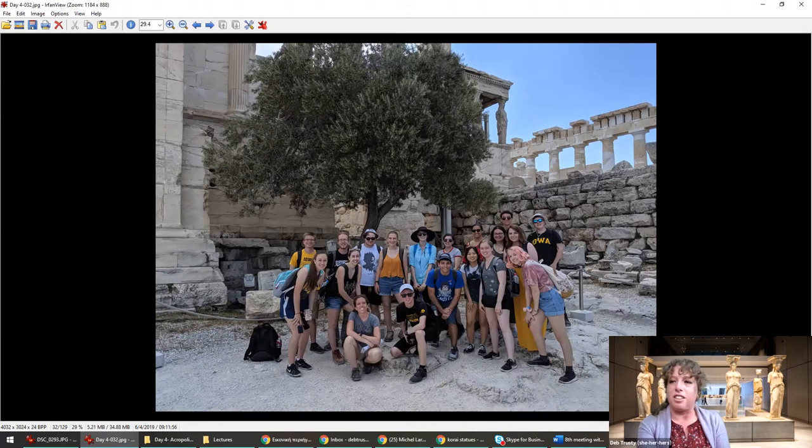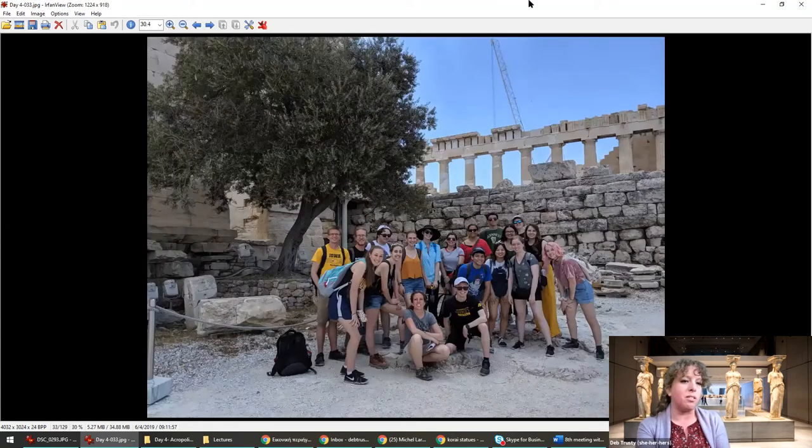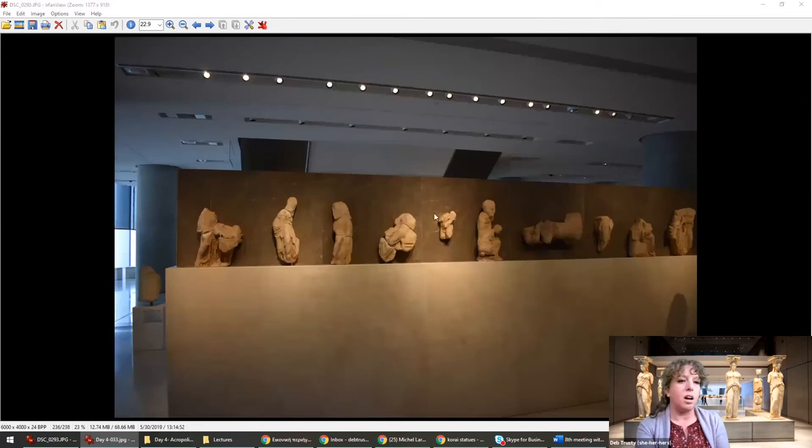Here's the tree that is dedicated to Athena now, but it was planted by the American School of Classical Studies in Athens as a way of bringing back what was supposedly supposed to be here. So yay, Americans. I miss these guys. That was such a fun day.